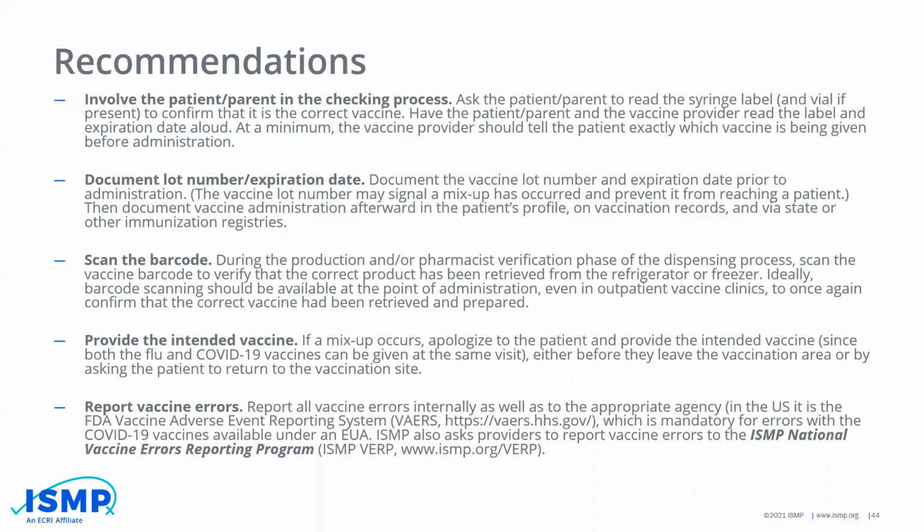We're a little bit better off now than we were a few weeks ago. If you give Moderna instead of Pfizer, that's not the problem that it was in the past, and you can explain that to the patient. You can also explain it if you give the flu vaccine instead of the COVID vaccine, because many patients really need both, and it's perfectly okay to give both at the same time. As you know, CDC has approved that.